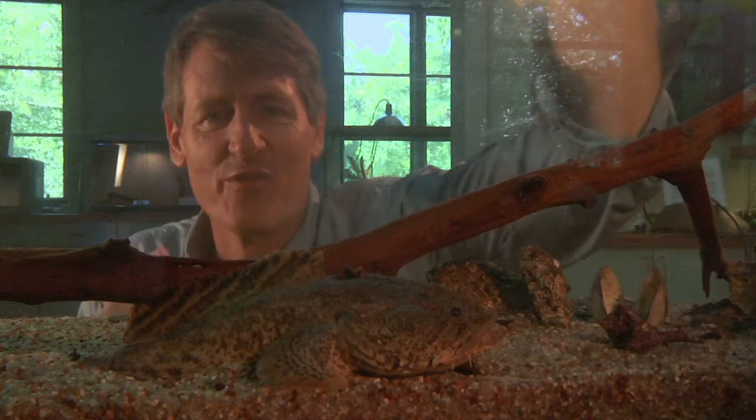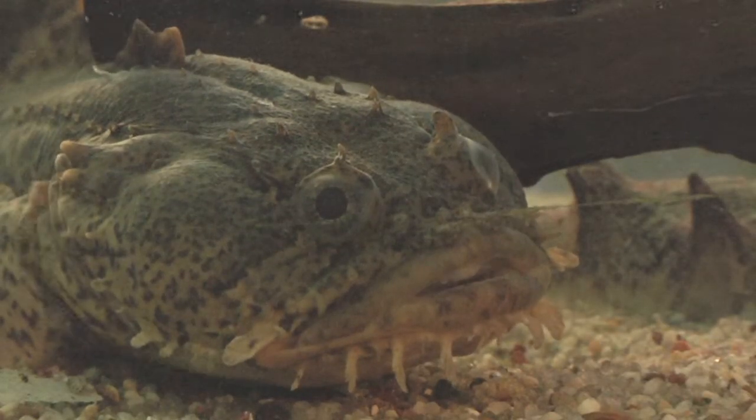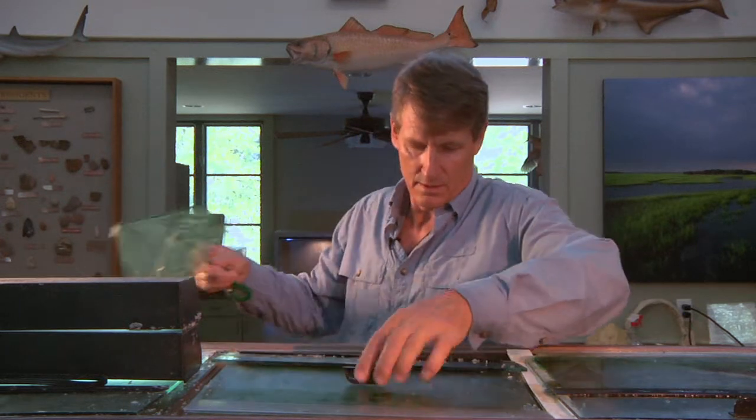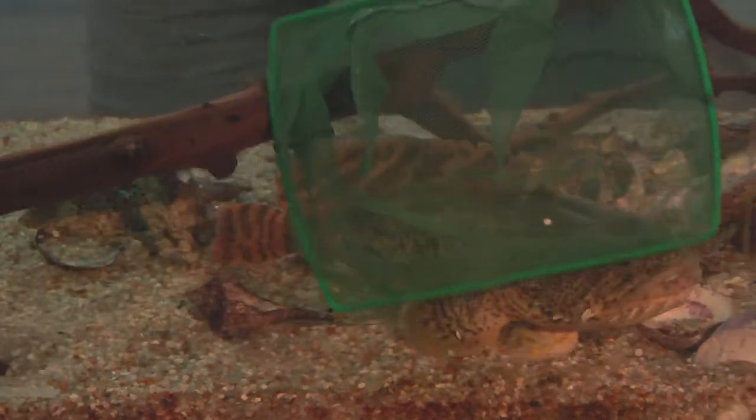Here's an oyster toadfish in one of the tanks in our nature center. Notice the incredible cryptic coloration this guy has. Great camouflage. Tell you what, let's scoop him out and get a better look at him. Okay, I'm going to scoop this guy out of here and we'll get a good look at him.